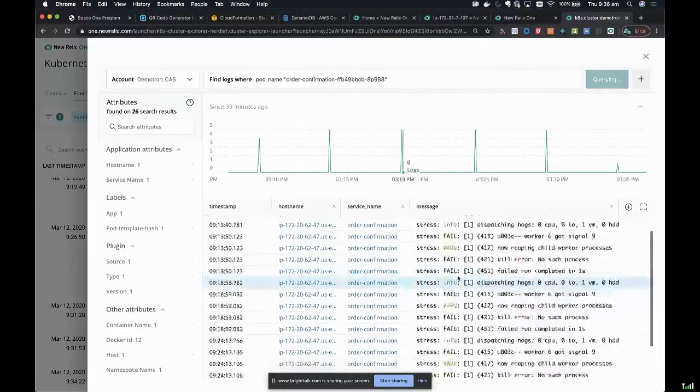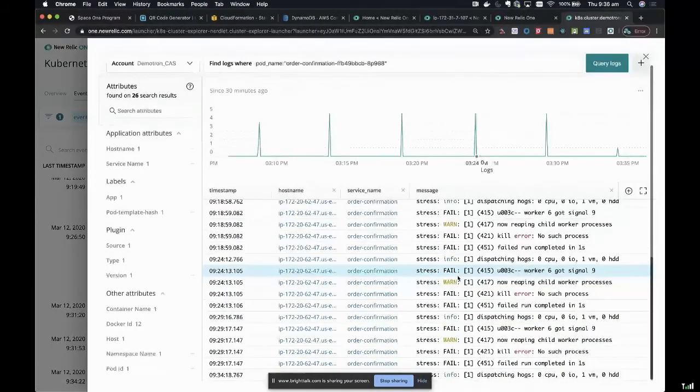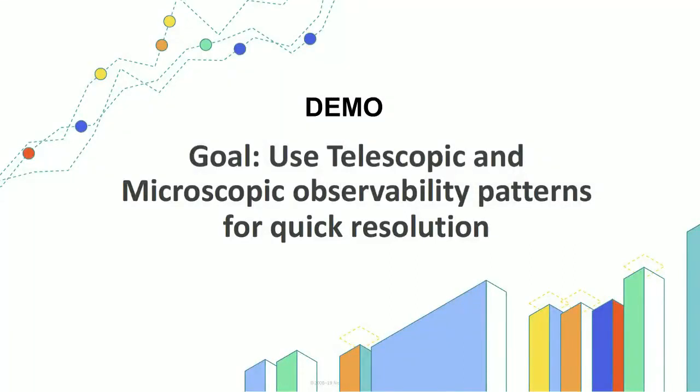So this is pretty powerful because you go from a telescopic view into a microscopic view at the click of a button, and you're able to save your production incidents and your customer experience via these simple restricted workflows that naturally guide you into problems. So I'll stop there, and I will now stop the demonstration.